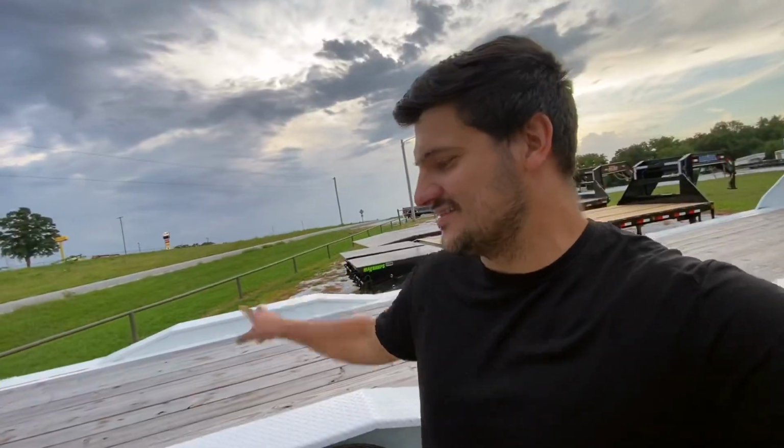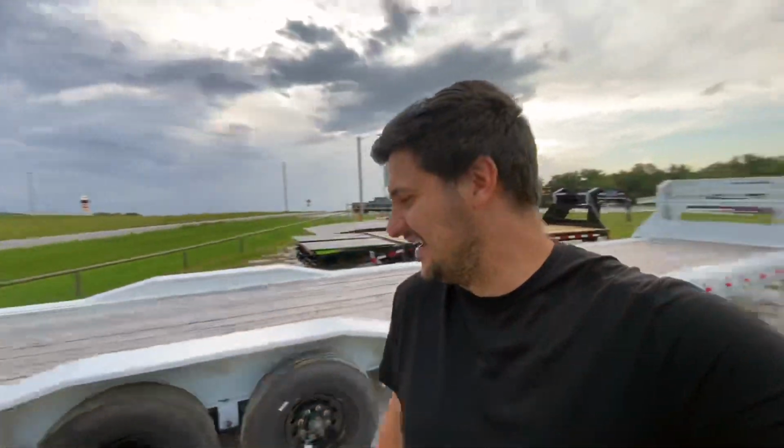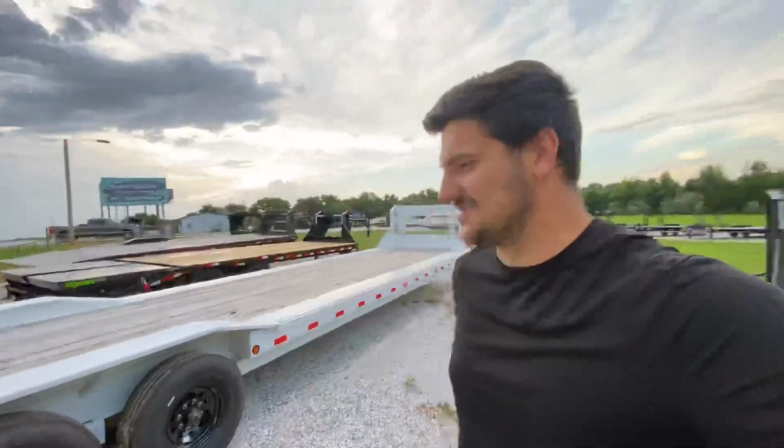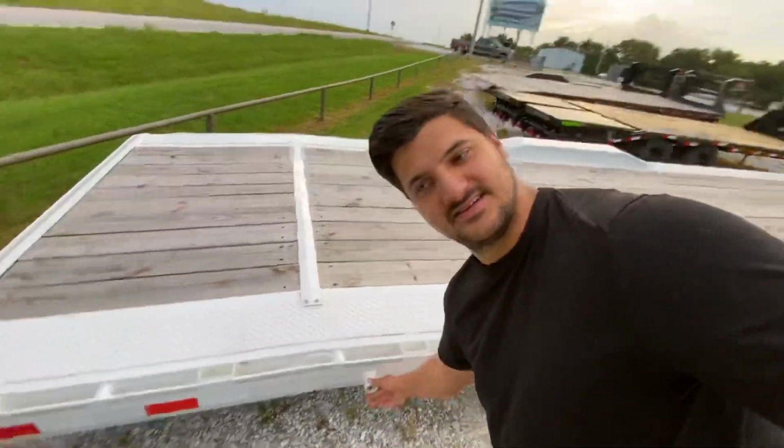If you put a load right here, there's nowhere to strap it down because the rub rail ends. Oh, wow, okay. All right, well, that's going to be interesting. So you put your load up there and you'll put a vehicle back here. That's the rules. I don't know what this is.